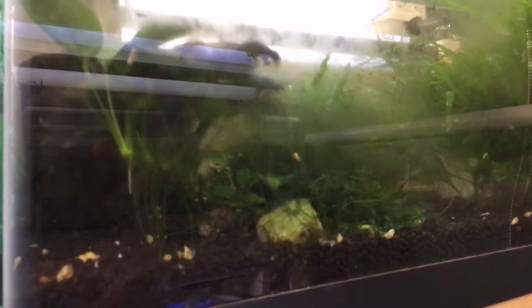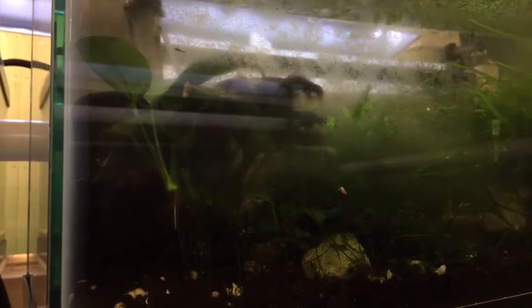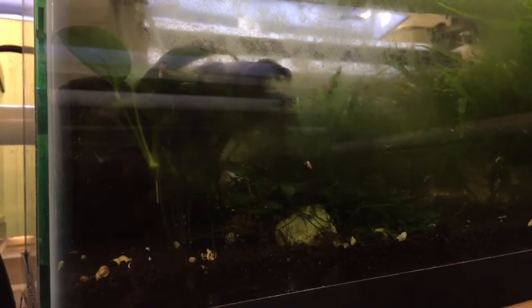Let me see if it can focus in. I don't know if it will or not. This is the Aurora Blue tank, and I talked about it. You can see all the babies on the glass. But I started off with probably about 40 of these guys. They bred once, they all died. Of the babies, only 3 made it. 2 were females and 1 was male.